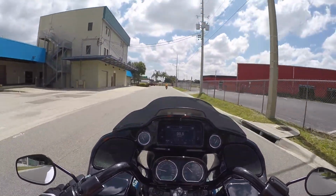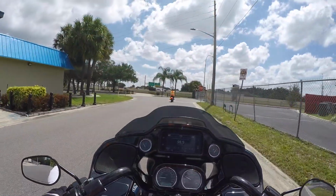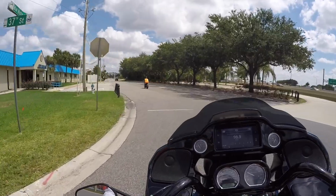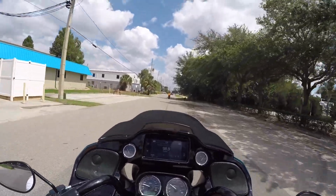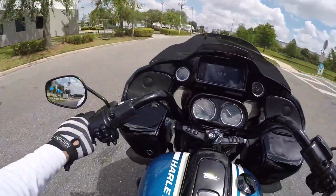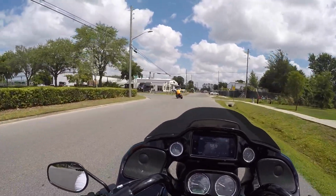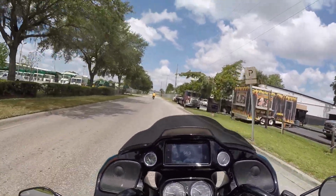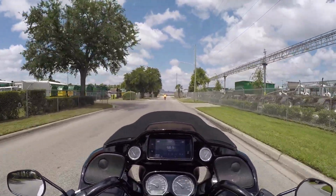Fantastic. I thought the fairing being fixed to the frame was going to kind of freak me out on turns. But just lean it. The way they have these handlebars set up, really easy to maneuver. Not intimidating at all. That is so cool. Those with an injury to an arm can ride motorcycles. That's freaking awesome.